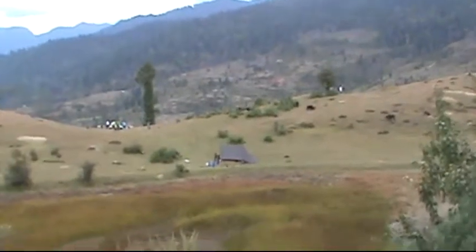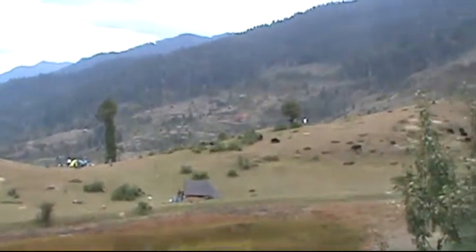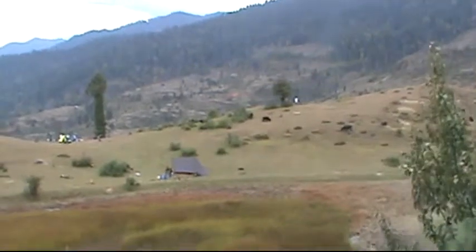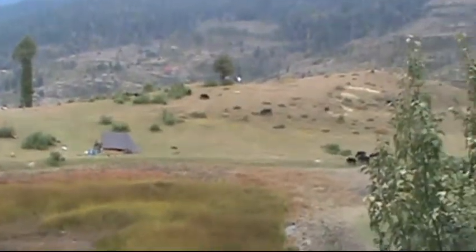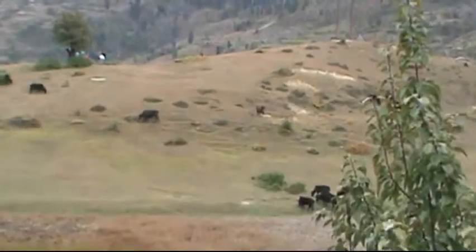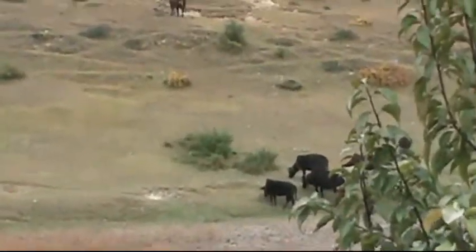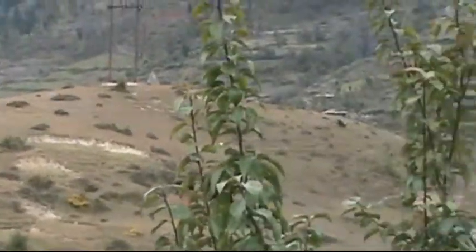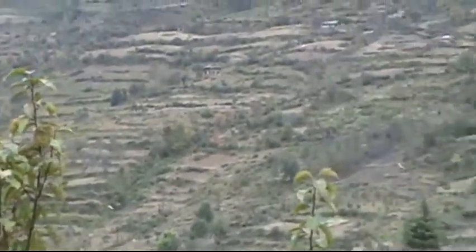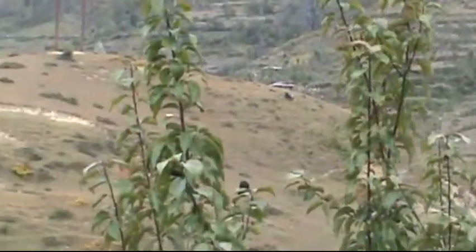And this place really takes the breath away, even for the cows. You can see, let's zoom in here. We got some cows grazing. Now up here, we got more terraced farms. There's a house up there. I assume that's probably whose land we're on. Thank you for letting us stay here.